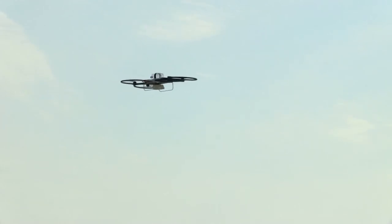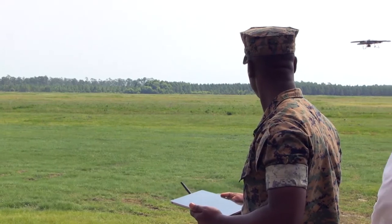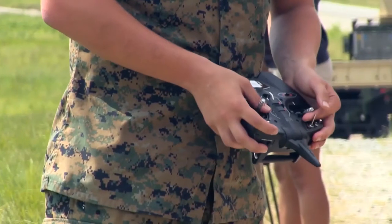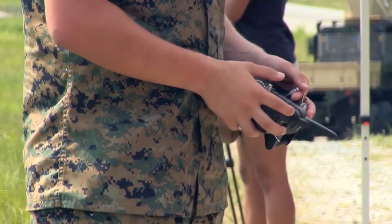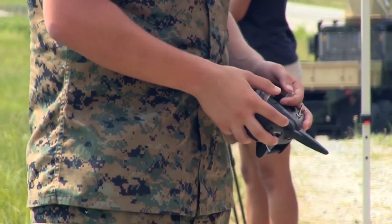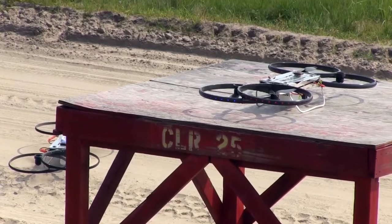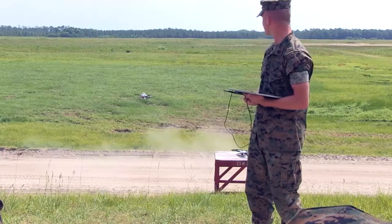You can fly it manually, but even when you fly it manually, it is doing most of the flying. You're actually flying by suggestion. So it will keep itself airborne. You tell it to go right, and it will figure out how to get itself right. You tell it to go higher, it will figure out how to get itself to go higher. It will keep itself stabilized. So you're essentially flying by suggestion.